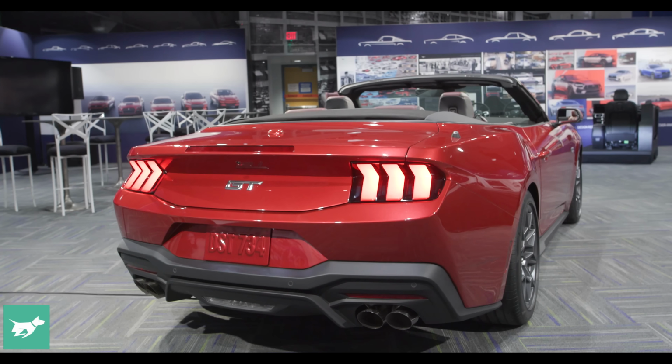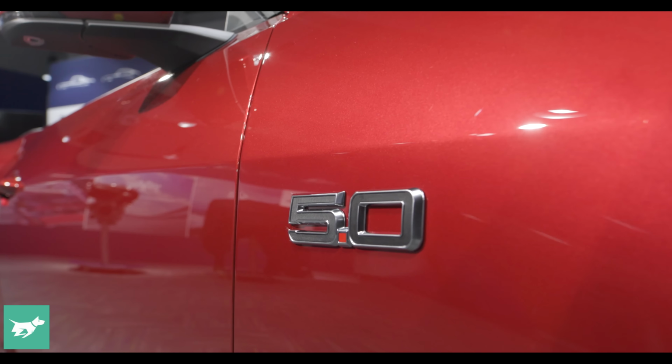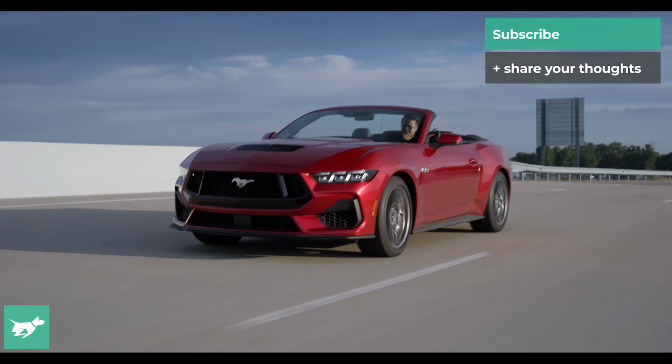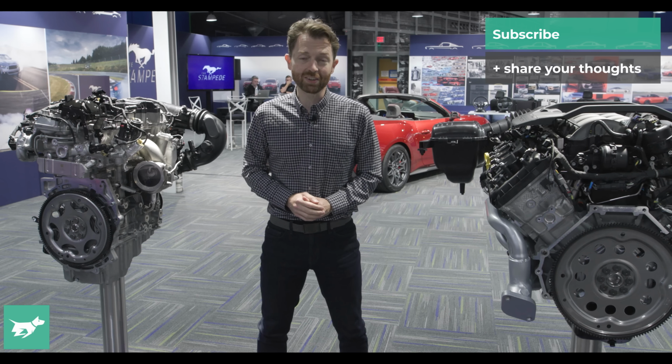We're also going to have to wait a little while for these cars to show up down under. The cars won't be available in Australia or New Zealand until sometime late 2023, so be patient. But let us know in comments what you think of the new Mustang, and we'll be back with our full impressions as soon as Ford lets us behind the wheel.